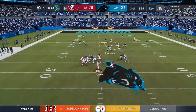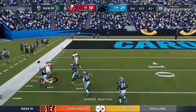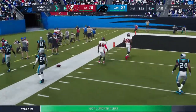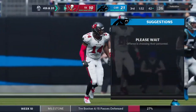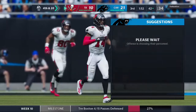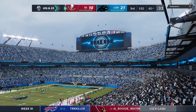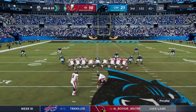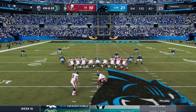Now Brady again. Airing one out for Boyd. And that is incomplete. Even without a ton of pressure in his face, it just shows how difficult it is to pick apart this defense. Those guys are sitting back, and they're not playing receivers as much as they're playing the eyes of the quarterback and when he delivers the ball. Gay on for the field goal. A 59-yard attempt.